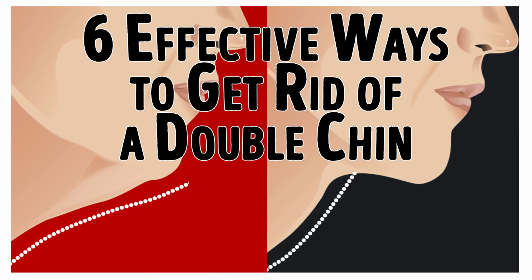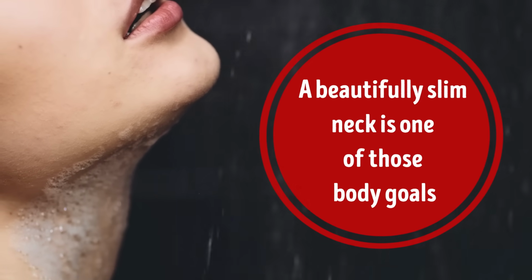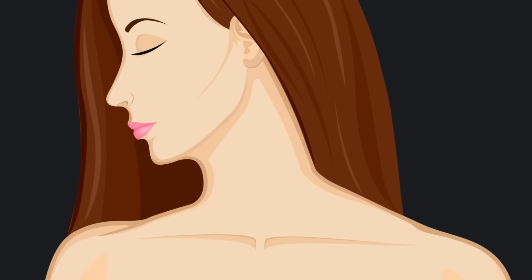6 effective ways to get rid of a double chin. A beautifully slim neck is one of those body goals many of us long for but can't seem to achieve. The neck is a tricky area since the skin there is thinner than elsewhere on your body, so it requires a lot of care to maintain its elasticity.